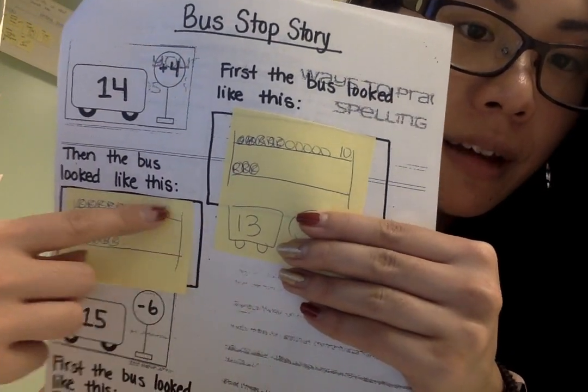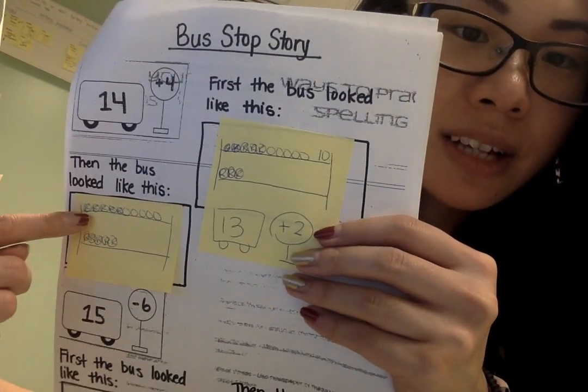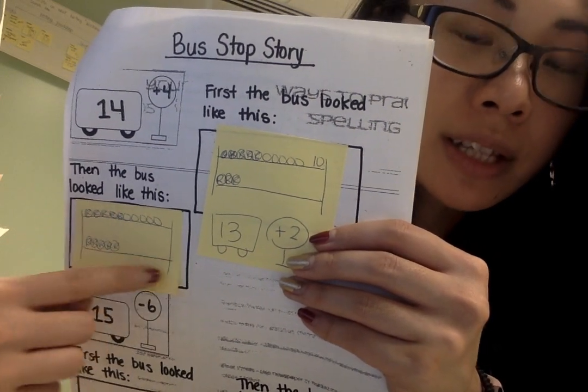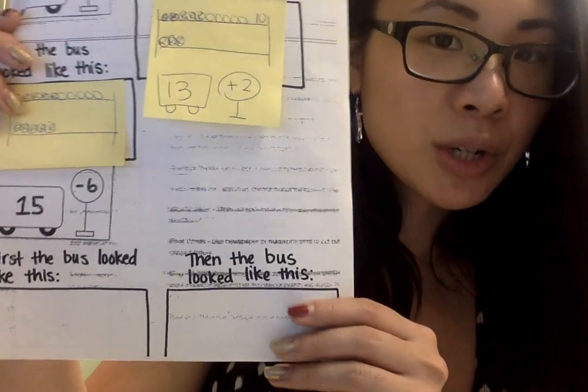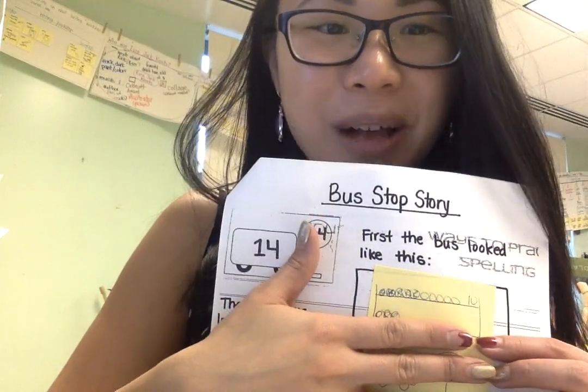13 people. After, 2 people get on. So you have the 10 on top, 3 from the 13, and then 2 more. So altogether that is 15. So make sure you do the same thing on the bottom. But keep in mind, this is not the question. This is just an example.